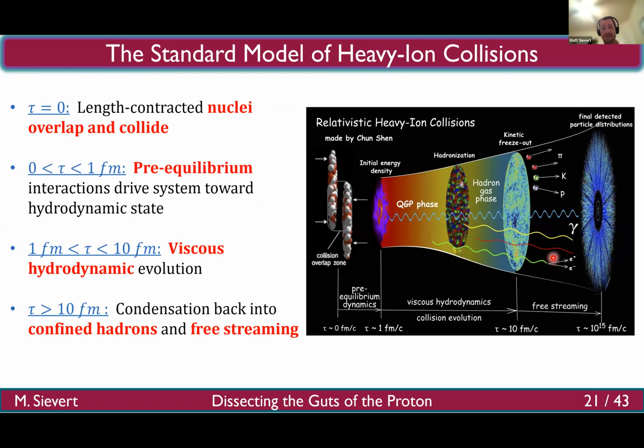This is what leads to the overall picture of the heavy ion collision that we talked about: the density profiles of two nuclei that are about to collide. Here, the spherical nucleus in the rest frame is Lorentz contracted down to a pancake due to relativity. Then you have the overlap of those two profiles. That's what creates a particular initial state.